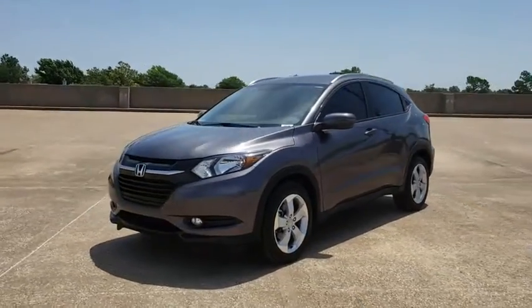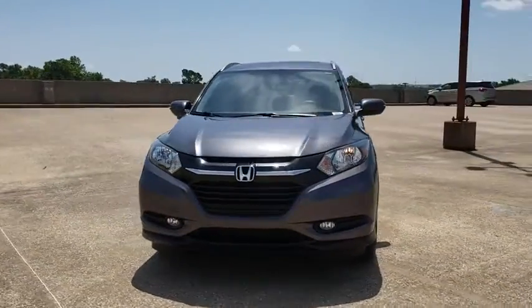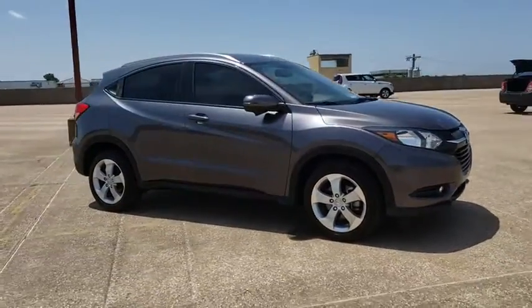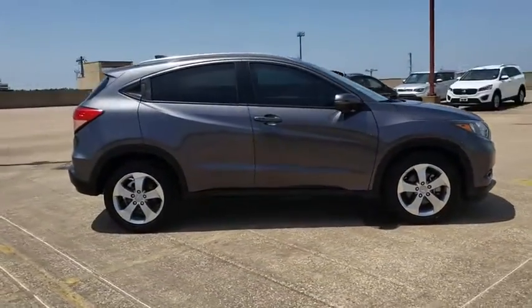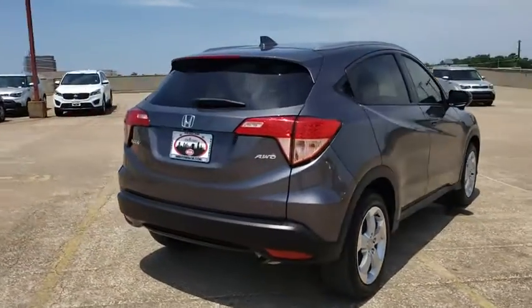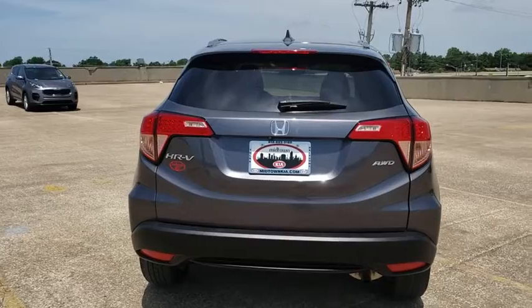2016 Honda HR-V. The HR-V has a good-looking exterior with a clean design. It comes with a well-tuned suspension and a handsome and flexible interior with tons of options to choose from. This vehicle has less than 35,000 miles.